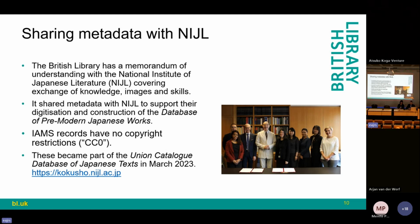So then there is a memorandum of understanding between the British Library and the National Institute of Japanese Literature. This is it being signed, and according to that, there is a three-phase digitization project going on.